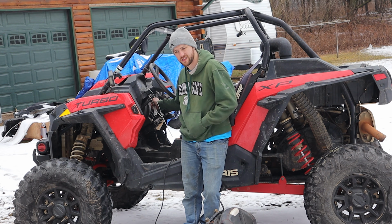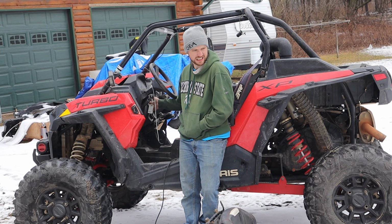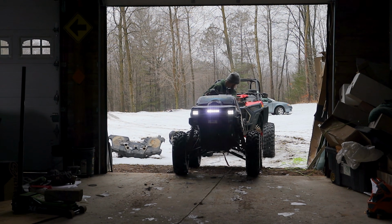I think it's got a blown piston. Well, as you just heard, it's got a clunk. I think we got a blown piston or rod. We're doing some engine work on it.